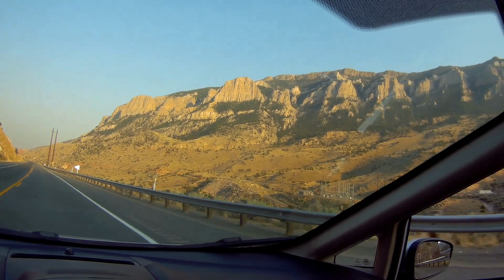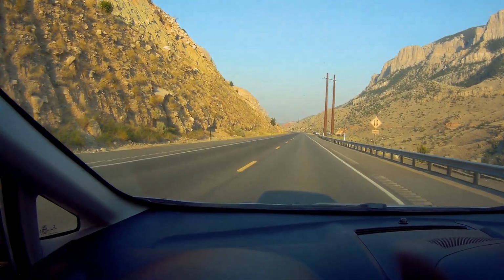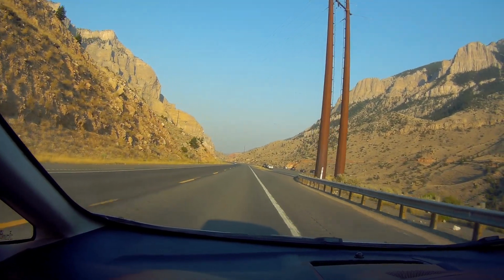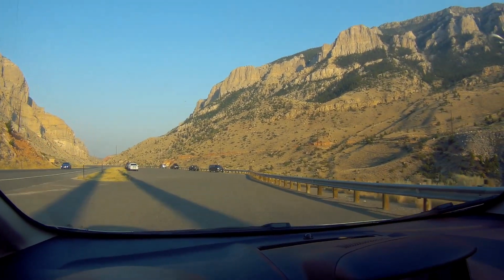And just check out that scenery. I mean, that was everywhere. Reminded me a lot of Arizona, and just a welcome relief from the dense trees and lack of views that we have so much in Tennessee.